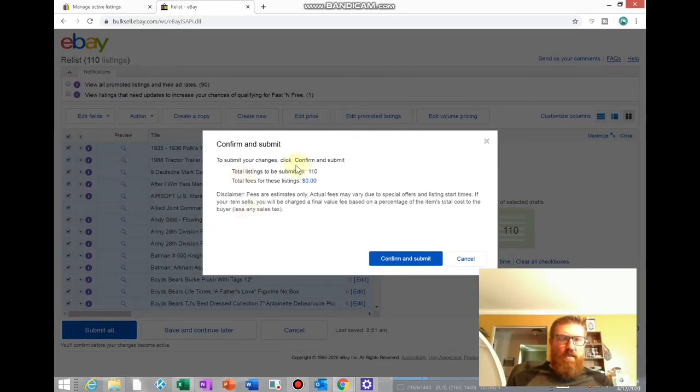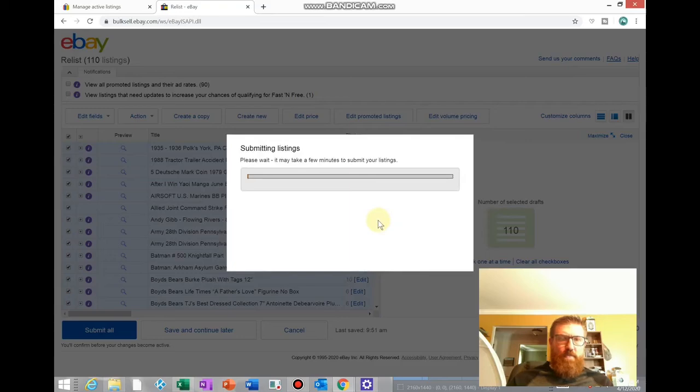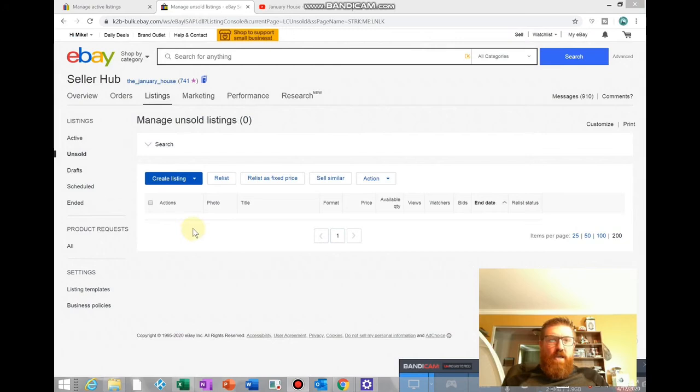It says, hey, this is what is going to happen. You're going to submit 110. It's not going to cost you anything because there are no fees currently. You're going to say confirm and submit. Then it takes you back to this manage your unsold listings page, and you can see it's 0 because you just submitted them. You just relisted all of those listings.